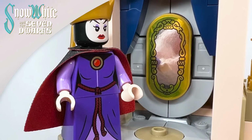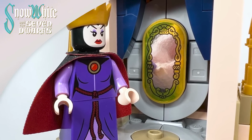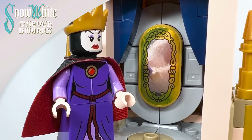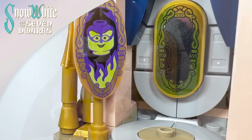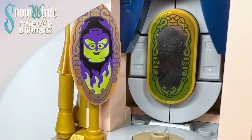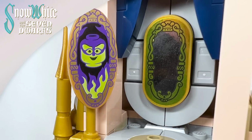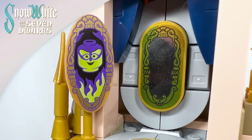Also, separately in another room, there's the magic mirror. And what's really interesting about this is, while it's cool, it's reflective, it's blank, there's actually, from the Disney 100 minifigure series, the evil queen that comes with the magic mirror, and it's got the face on it. Unfortunately, it's a different piece, so you can't swap them out, but they actually share the exact same design that you'll find inside of the minifigure series.